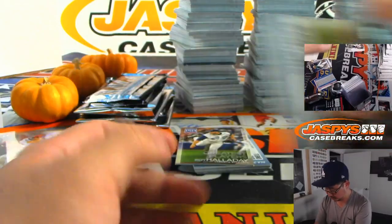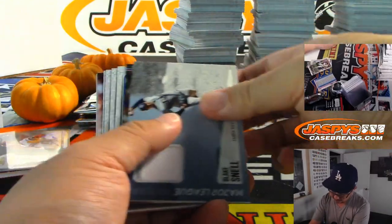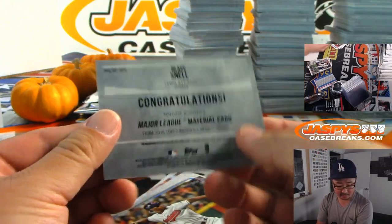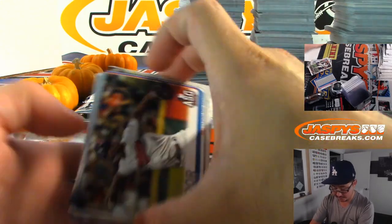About some questions about whistling, it made me laugh. And there's Blake Snell, Major League material. And that is for Evan and the Rays. Evan got that in a team random. That's your third relic.